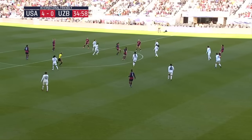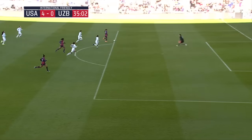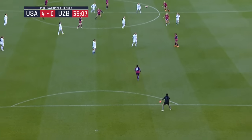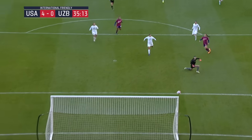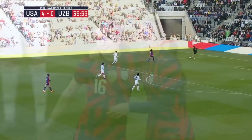They win the first one, Andy Sullivan does, and it's a pass into space for Sophia Smith. Just 2 touches, sets herself up. No defender able to even come close enough to put any semblance of pressure on her. And really sweet shot, though, to put this one away. Talovova off of her line, and again beaten at her near post. It's a quality finish, but just too easy for the United States.